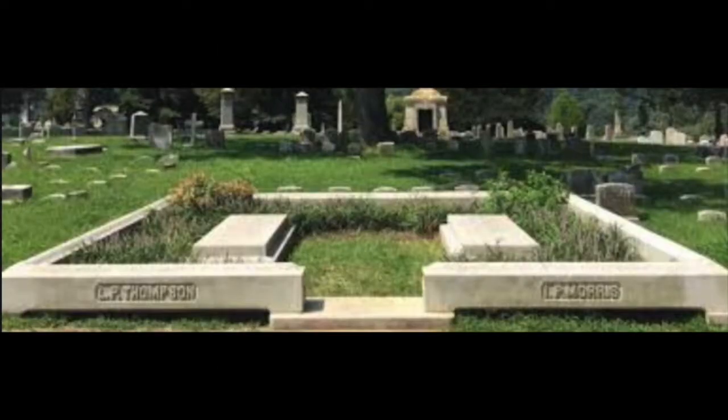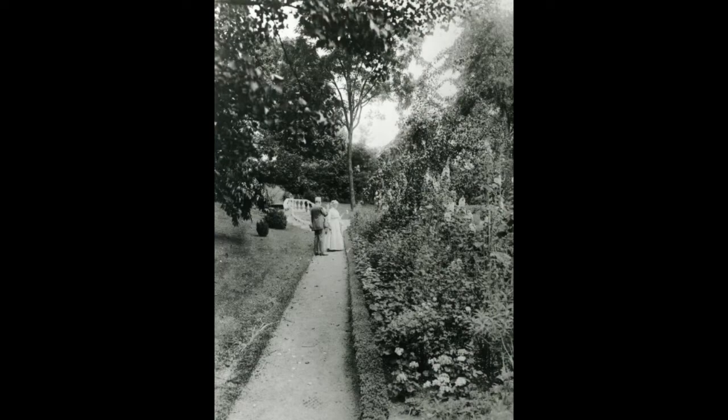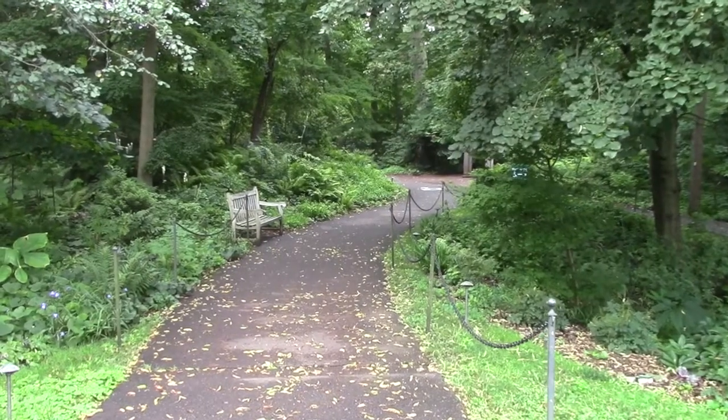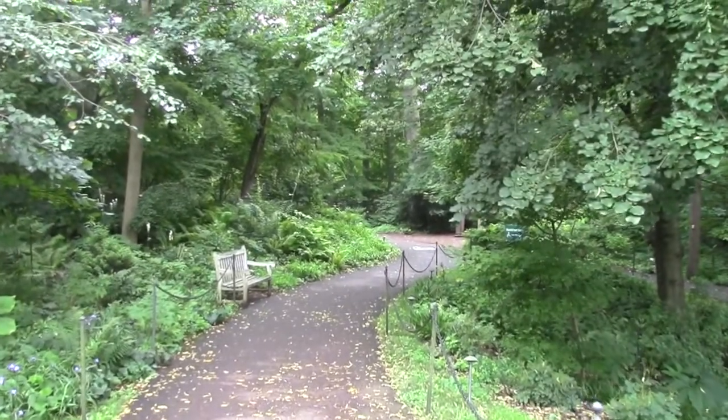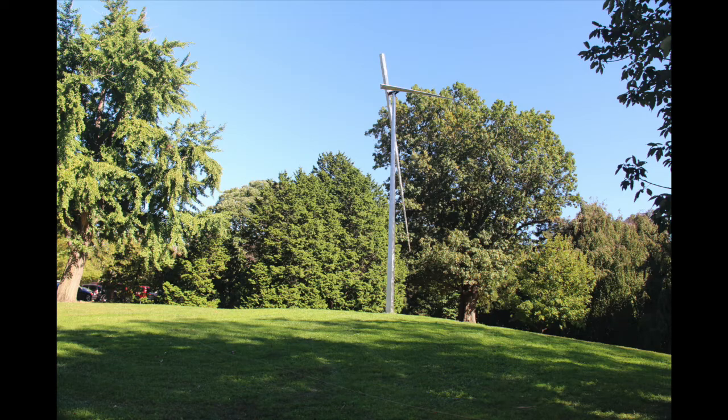Lydia Morris died in 1932. She is buried in the family plot in Laurel Hill Cemetery. In her will, she bequeathed Compton to the University of Pennsylvania to be used as an educational and botanical research facility. In John's will 17 years prior, he stated that Compton be a place where young men and possibly women may be taught practical gardening and horticulture. Kudos to John. He was a man before his time.